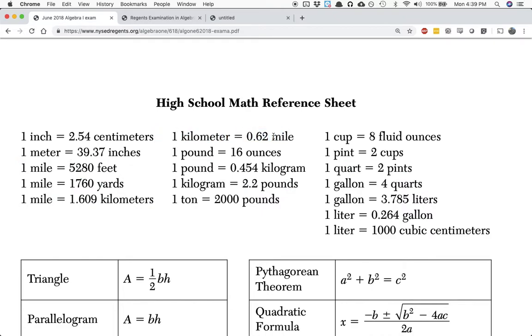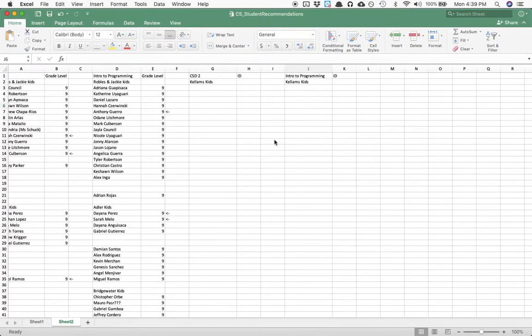So I'm going to say 1 km equals 0.262 miles. 1 mile is 1.609 km. 1 mile is equal to 1760 yards, and 1 mile equals 5,280 feet.